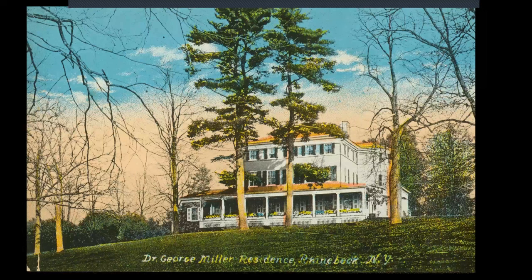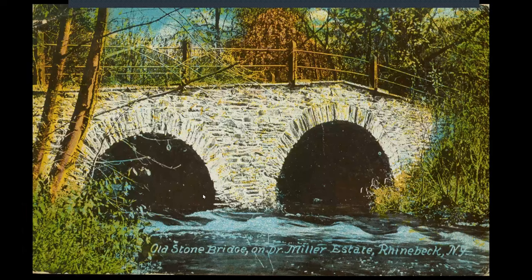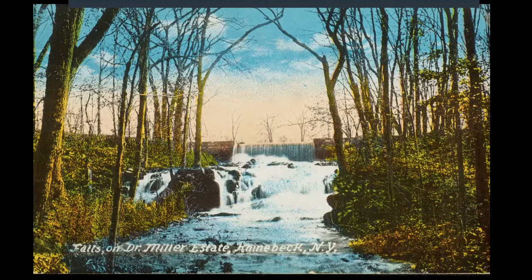This is a picture of Dr. George Miller's residence, which was Schuyler House. Philip Schuyler lived there at one point as well. And here is Miller's Bridge, which is just across the road from it, and the Rhinebeck Kill, Landsman's Kill, goes under it. And here's another picture of it, the falls on Landsman's Kill at the Miller Estate.